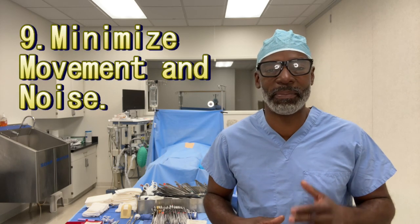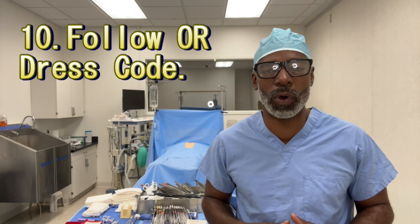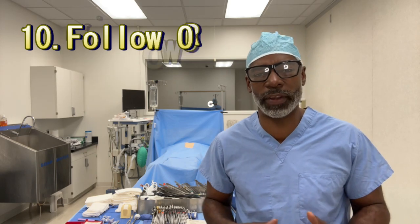Number 9, minimize movement and noise. Keep movements and noise to a minimum to maintain focus, reduce distractions, and minimize the risk of mistakes and contamination. Number 10, follow OR dress code. Wear the appropriate attire, including scrubs, masks, caps, eye protection, and shoe covers. Ensure all personal items like jewelry, watches, bracelets, and earrings are removed.